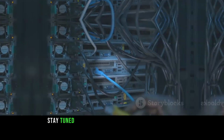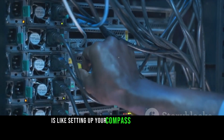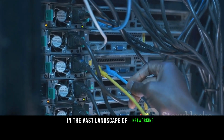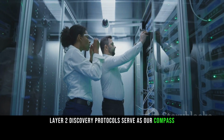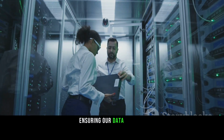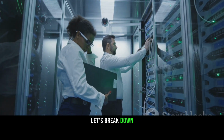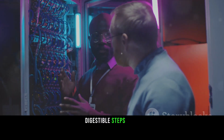Stay tuned. Configuring Layer 2 discovery protocols is like setting up your compass for an expedition. In the vast landscape of networking, Layer 2 discovery protocols serve as our compass, guiding us through the myriad of routes available, ensuring our data packets reach their intended destination. Let's break down the configuration of these protocols into simple, digestible steps.